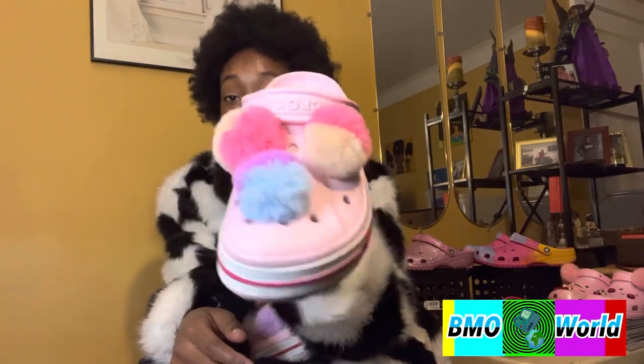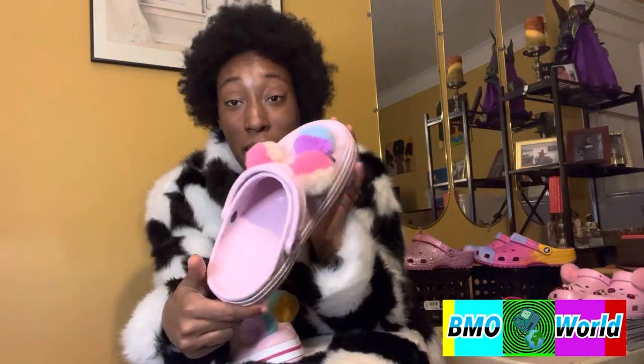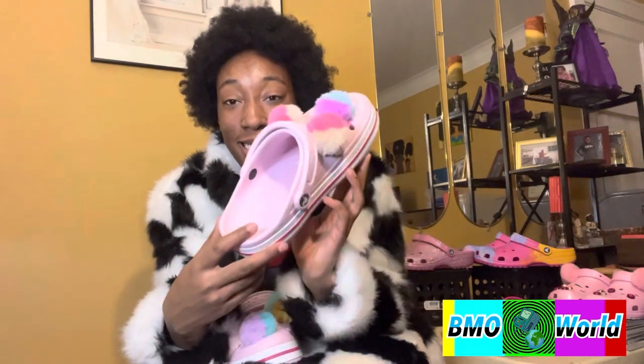Okay, so this is the left clog. Here are the jibbits that I chose to adorn this one here. Cute little fuzzy half and half claws, so they're super cute. A lot of people ask about this clog, so this is the first time this clog has been in the spotlight. So shout out to this clog. I don't know the arrangement in which I will post my videos, but this one is also going to be featured in one other video.